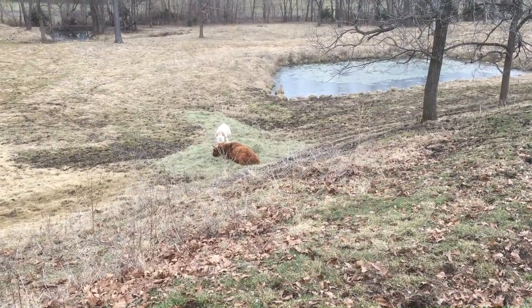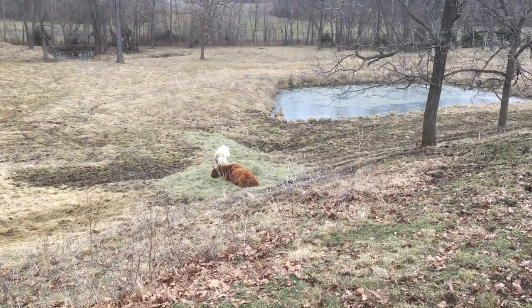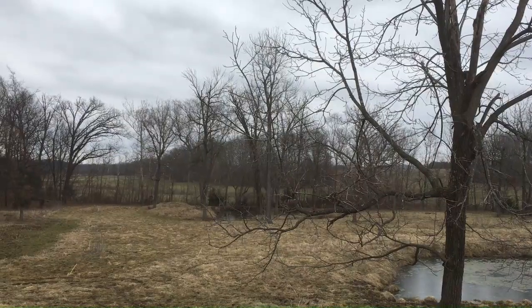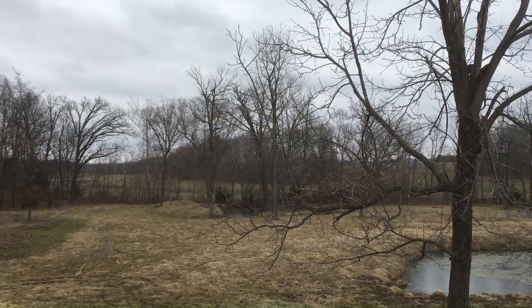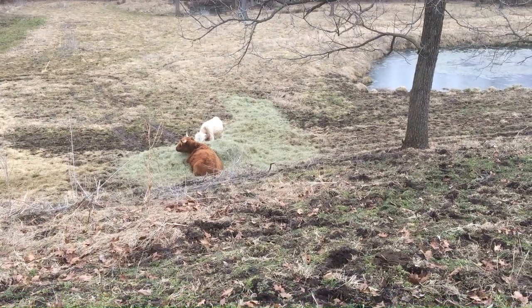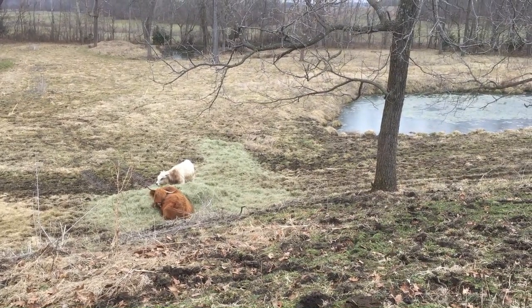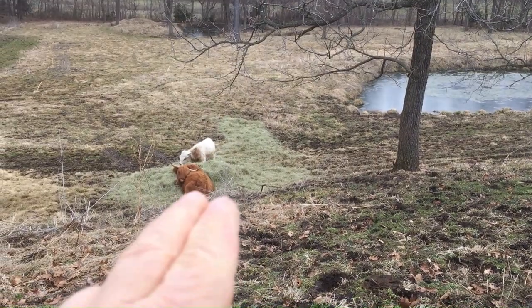She looks comfortable, and she's allowing the little bully to get close to her too, so that's good. The buzzard's back. He's over there somewhere, up there. He just landed, and these two are having a good time there, relaxing and eating. Okay, just waiting for that red one to have her calf.